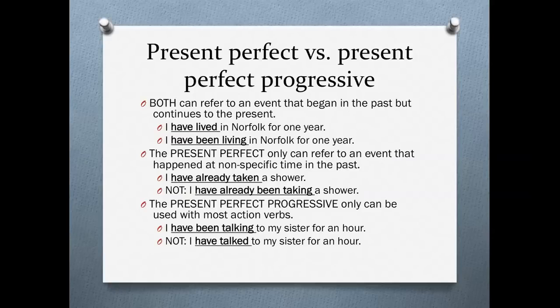That does not work. So when you see those adverbs, already, yet, before, many times, the ones I discussed earlier, then you know that you need to use present perfect and not present perfect progressive. Now the present perfect progressive can only be used, usually, with most action verbs. So for instance, I have been talking to my sister for an hour. That's correct, but you would not say, I have talked to my sister for an hour.